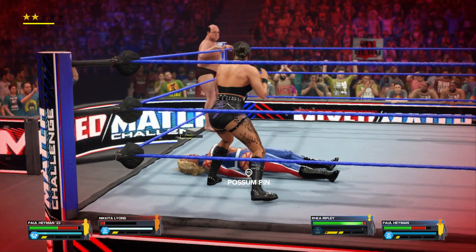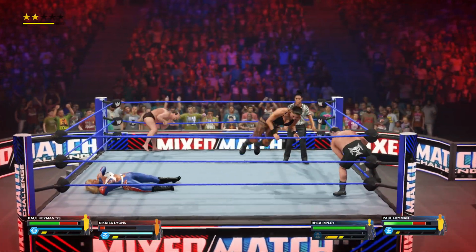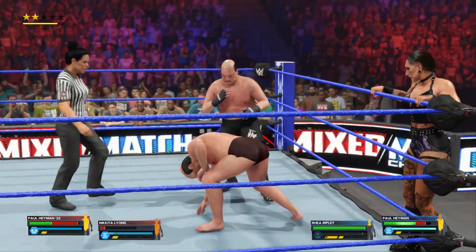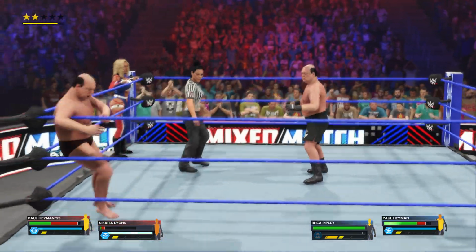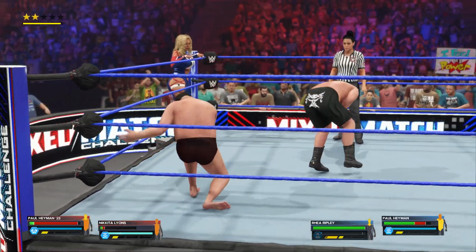Yeah. She gets the tag. That means her opponent has to leave the ring, too. Clothesline. Good Lord. So effective. Sent into the corner. Lands the knee. Kick to the midsection prevents the attack.